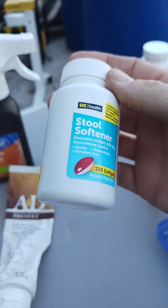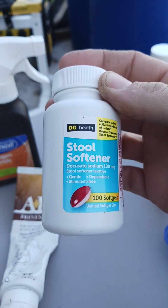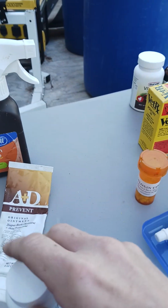Stool softener, I bought it once when I had a hen with an impaction. It's supposed to help dissolve the grass, but I don't really think it worked.